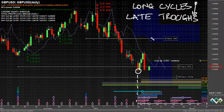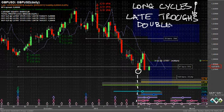And therefore, that was the first warning that this was not going to be an A category interaction. The other thing that you must always bear in mind is that when there are long cycles pushing downwards, in other words, the long cycles are bearish, you will very often see a double GH interaction. And that is in fact exactly what we have seen in the British pound to US dollar.